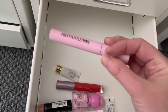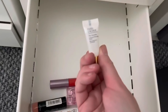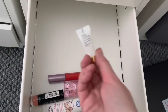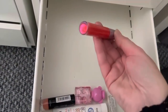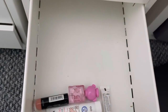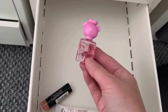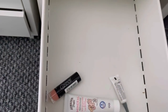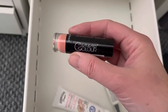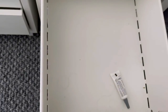40. A mascara by Pretty Little Thing. That's 41. Something by Estee Lauder. I don't know if it's going to focus on that. So that's 42. A lippy that reminds me of Mrs. Williamson. So that's 43. Some bubblegum perfume that I can't stand. So that's 44. Not sure where I got that one. But anyway, that's another lippy. 45. Some Hawaiian Tropic. That's 46.